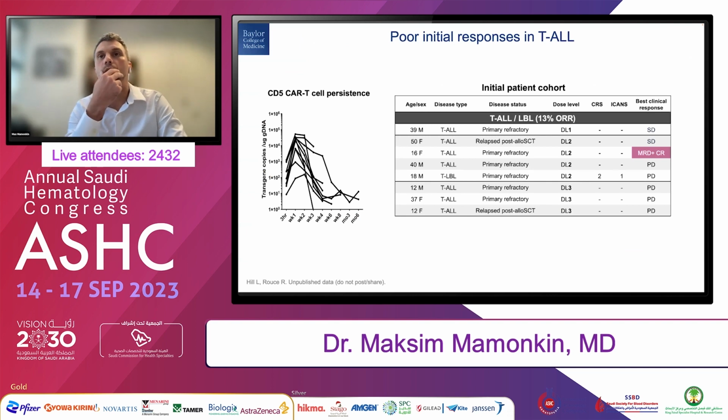So in the first cohort of patients, we treated 8 patients with primary refractory or relapsed disease. We saw very disappointing results. We saw that the CAR T cells expanded, but very quickly crashed. So their persistence was not very long. And as a result, we didn't really see a lot of evidence for response except for one patient in whom we did see a very transient MRD positive remission, but she unfortunately relapsed very quickly after that.